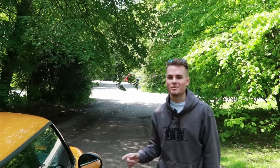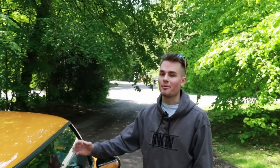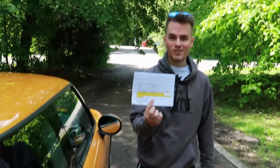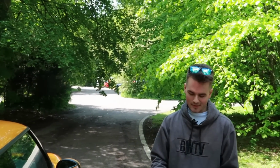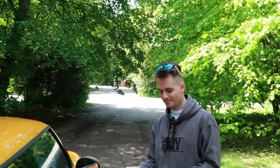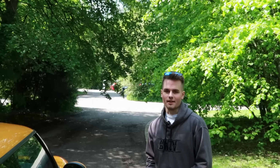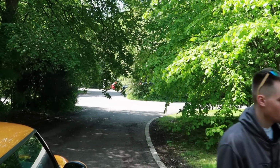I do have to say this car has been in quite a few videos already and you're probably sick to death of it, but you haven't seen me drive it and you haven't seen it with the remap. I've got a nice detailed sheet of everything to do with this car and I'm going to read out the most exciting parts. There's nothing exciting about the car, sorry guys, we're going to have to end the video here.